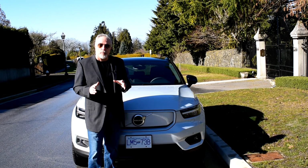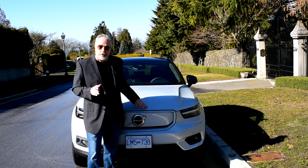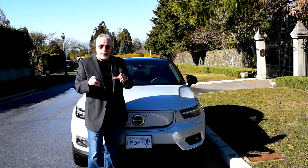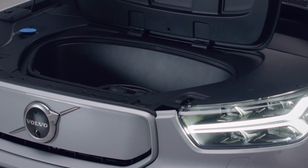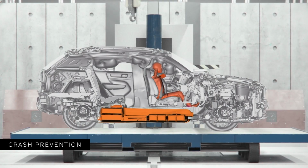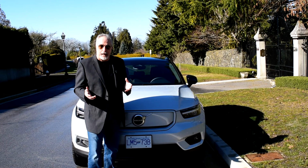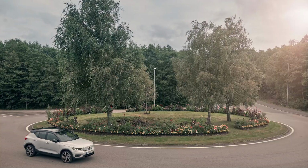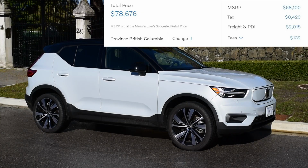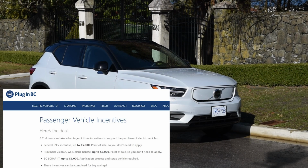The design here is almost exactly the same as any other XC40 with a gas engine, other than a few changes which I'll get to in a moment. Now, the front end, well, there's no gas engine here, so Volvo's engineers had to re-engineer the front end to make it more robust in the event of a crash. Of course, you can add extras that drive this rig's price tag to around $70,000. That in mind, buyers also qualify for thousands and thousands of dollars in government subsidies.